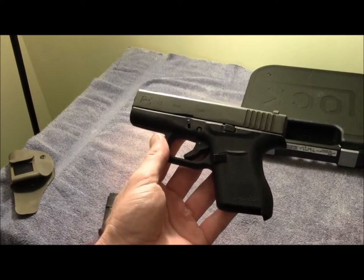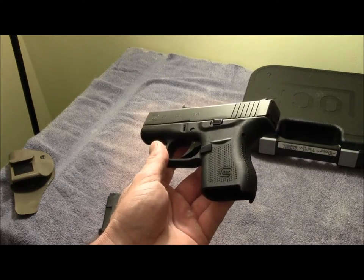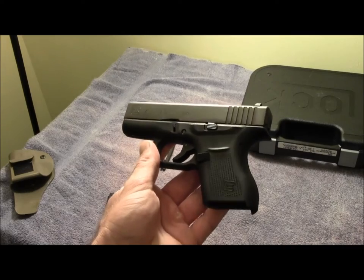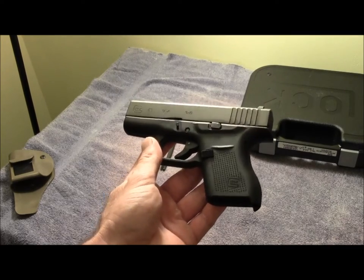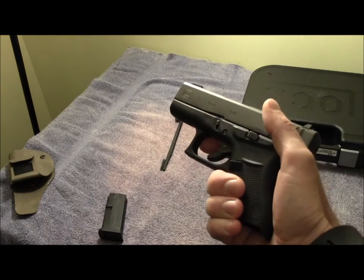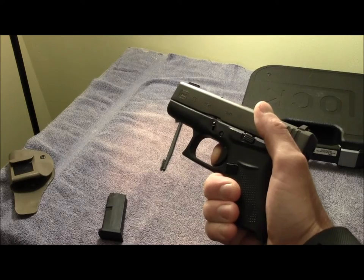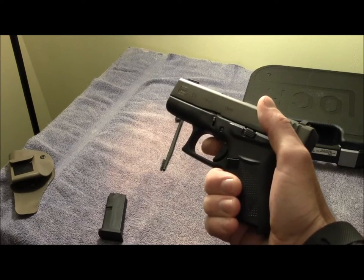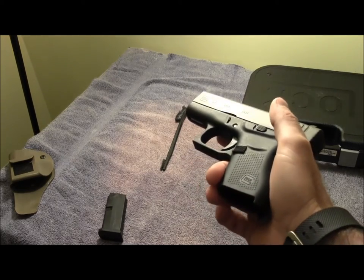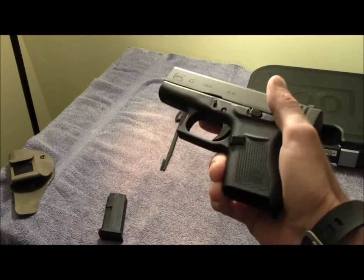In my opinion, there's a few things the 43 does better than the Shield. Number one, just my opinion though, the trigger is noticeably better. I mean, it's not as heavy, it's more crisp, less creepy. I just like the trigger way better than the Shield trigger.